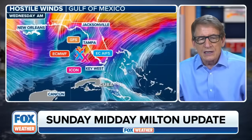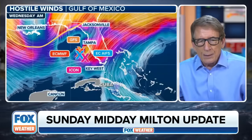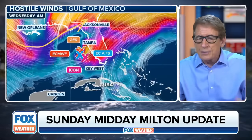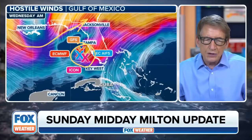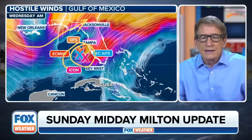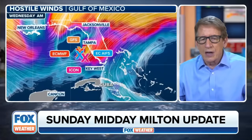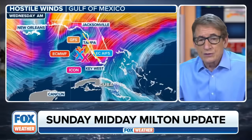Okay, so here's the other aspect I was talking about, those upper level winds up in here, providing energy to this north side of the storm and perhaps unraveling it some, but exactly to what degree, with it this close to the coast on Wednesday morning as these upper level winds are ripping on it, it's just too early to say. Bottom line is we have a high level threat on the entire west coast of Florida.